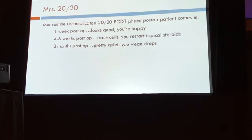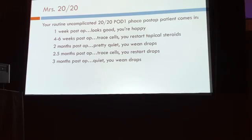Then she comes back again, she looks good, you wean the drops. She comes back again, oh, she's got more inflammation again, you restart the drops. And this keeps happening over and over and over. Now you're several months out from surgery and you can't get her off these drops without the inflammation coming back. I'm sure you all have had those patients. I've had those patients. I know you do because I get those referrals.